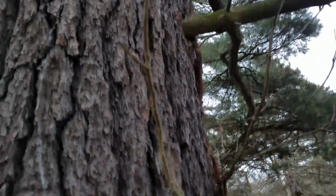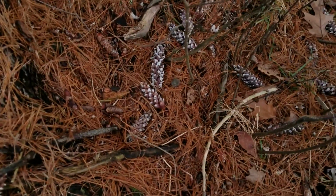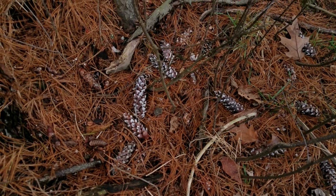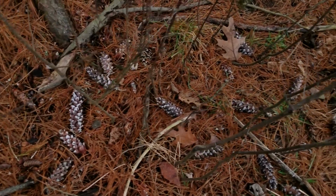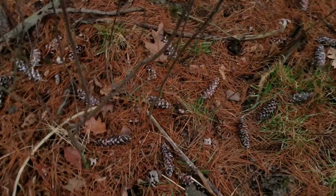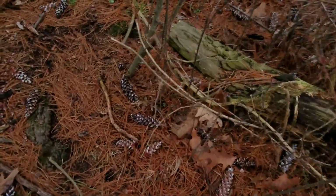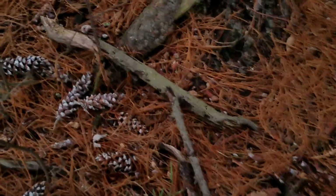Each tree has male and female cones on it. So if we look on the ground, we can see a bunch of cones scattered around. And so in the springtime, the male cones give off a pollen. So sorry for you guys that have allergies, but in springtime, a lot of our trees are giving off pollen. And then the female cones, they will accept the pollen and develop into the seeds.